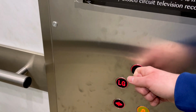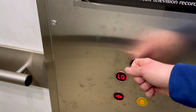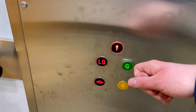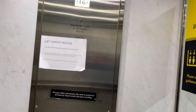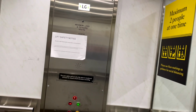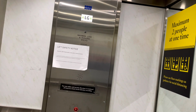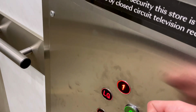Let's go to one next. Doors opening. This was an Otis. No, it's got music. This lift is going up. Doors closing. Anyway, as you probably know, Debenhams are closing stores, and Debenhams in Weymouth is going to become the Range. The one in Worcester is going to become a food hall. Oh, ground floor. Doors opening.